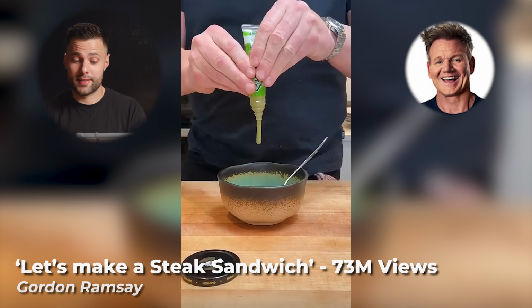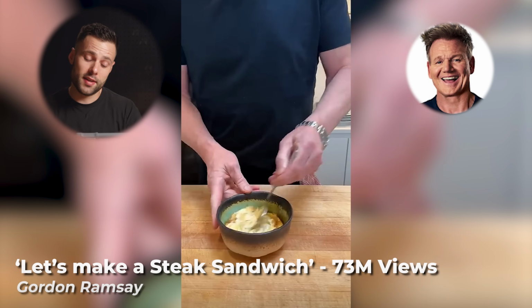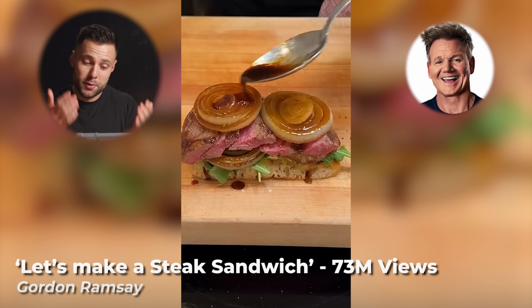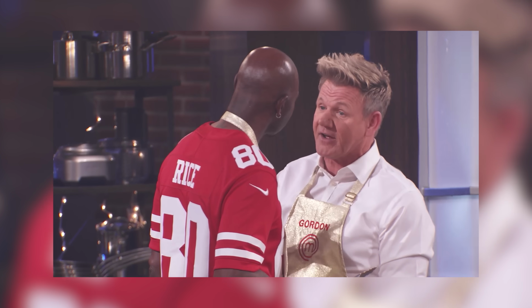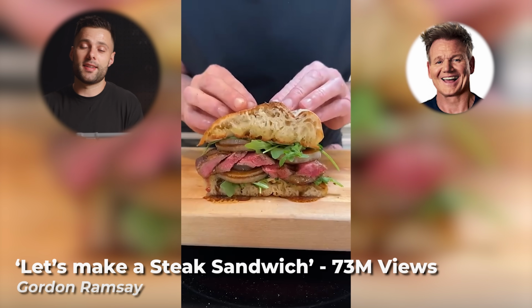I've seen better. Okay, this sauce looks incredible. Adding some wasabi along with the pan juices, that's unique. I'm sorry, Gordon, but the crust on that steak really needs some work. I mean, you said it yourself. You got no color, no flavor. I mean, I'm sure the sandwich tastes good, but there are several elements that I think need improvement.